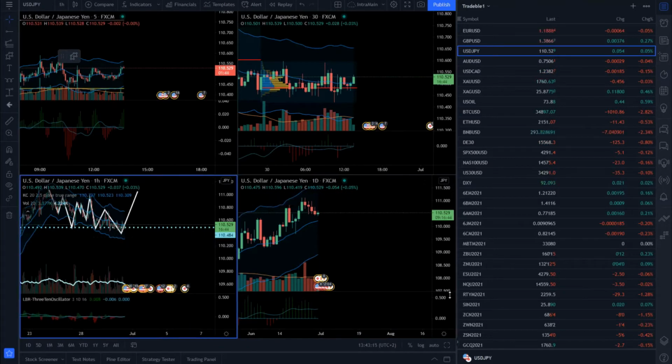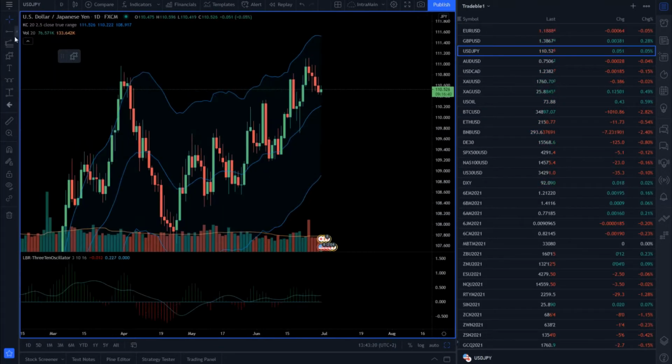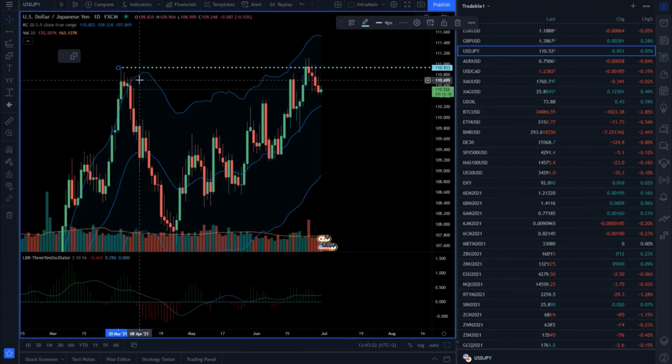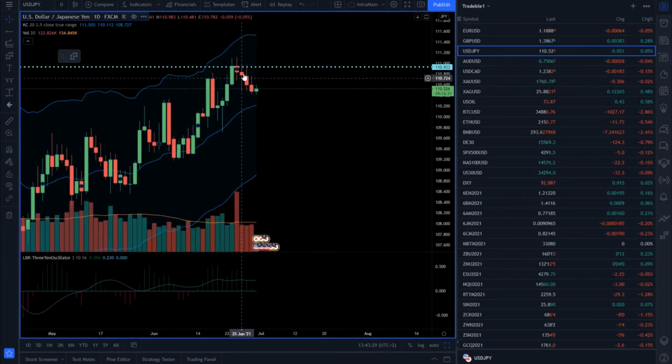On the USD versus Japanese yen, based on the daily time frame, I found that we got a reaction from this major high that we got at the end of March this year, and the price tested that and started some down cycle. The short-term trend is still absolutely upside. We have a series of higher highs and higher lows, so technically the buyers are in control.